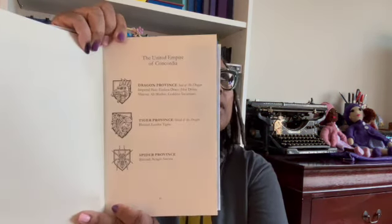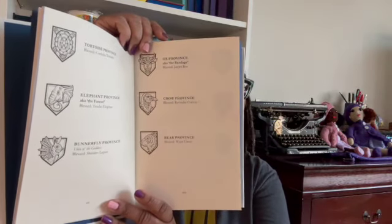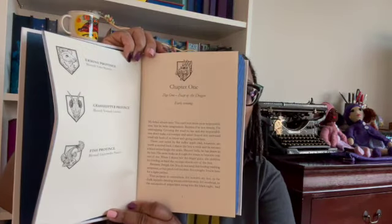Oh man. And they're showing you different, I would call them different houses of the land. I haven't read this book before, but I see these crescents. This is nice. I like this. I like this. I like this. Okay, what is this book about?